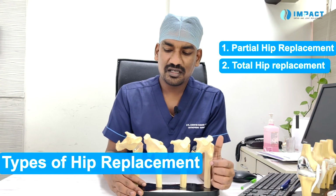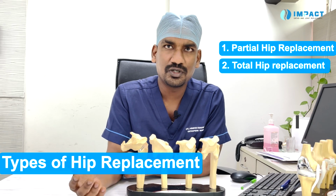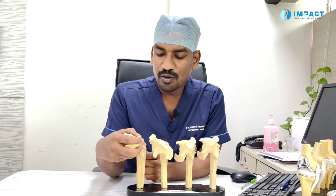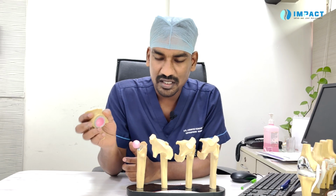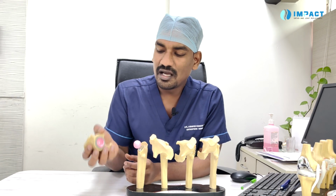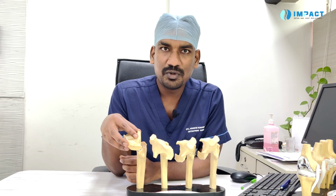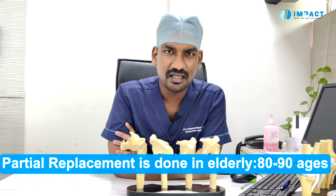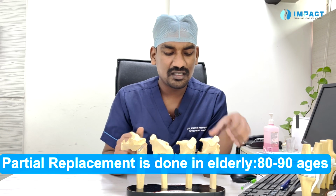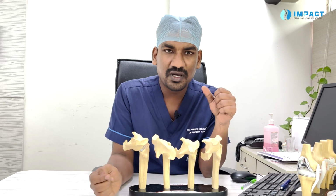The types of replacement are partial and complete. Normally people ask whether it is partial or total. Partial means we only change the head part, not the hip part; only the thigh side we'll change with the ball, and the other part will be left intact. After that you are able to walk without any pain. This is done only in the elderly, around 80 to 90 years of age, with a fracture of this part of the thigh bone, a neck fracture. There you will only go for the partial.